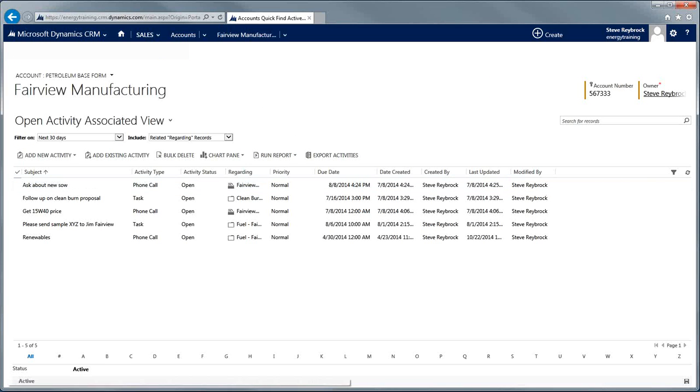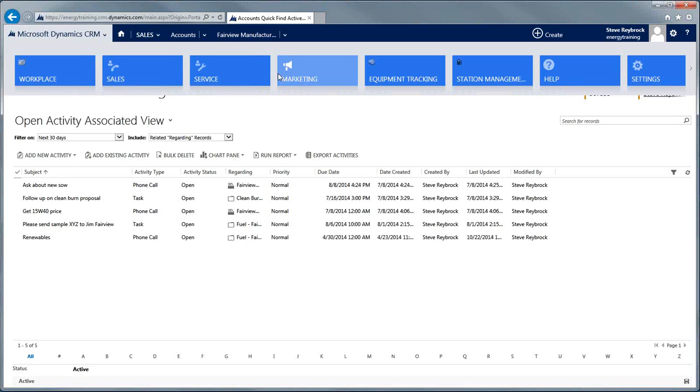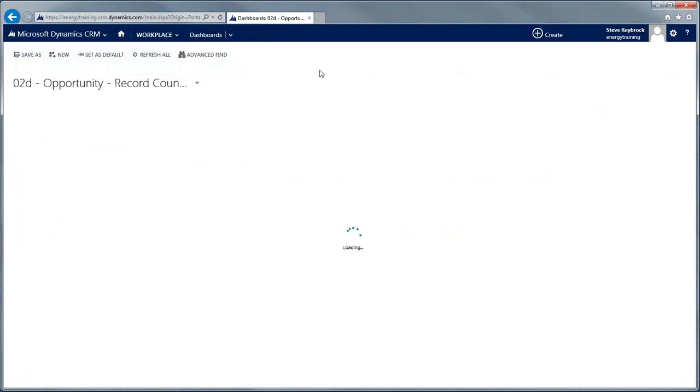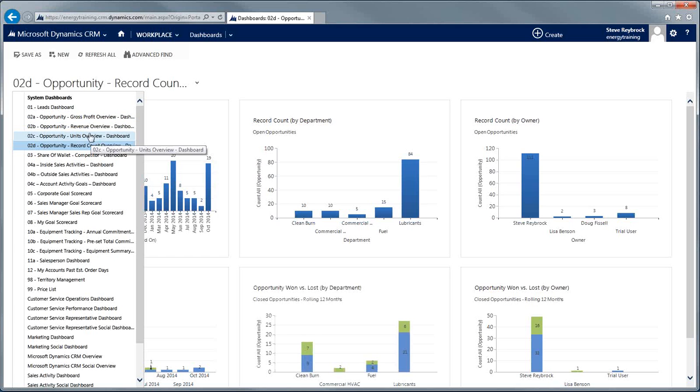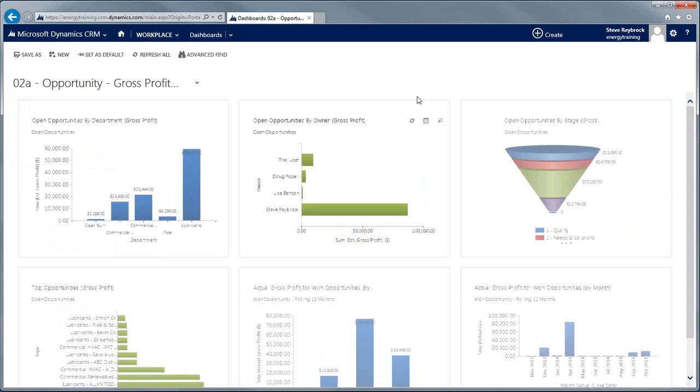I want to make sure I didn't miss anything, so let me take one quick glance here. I want to show the pipeline here, so let me go back to my dashboard. So we had those stages within our business process flow to be able to understand where we are in the closing of a particular opportunity. We're able to manage our opportunities.